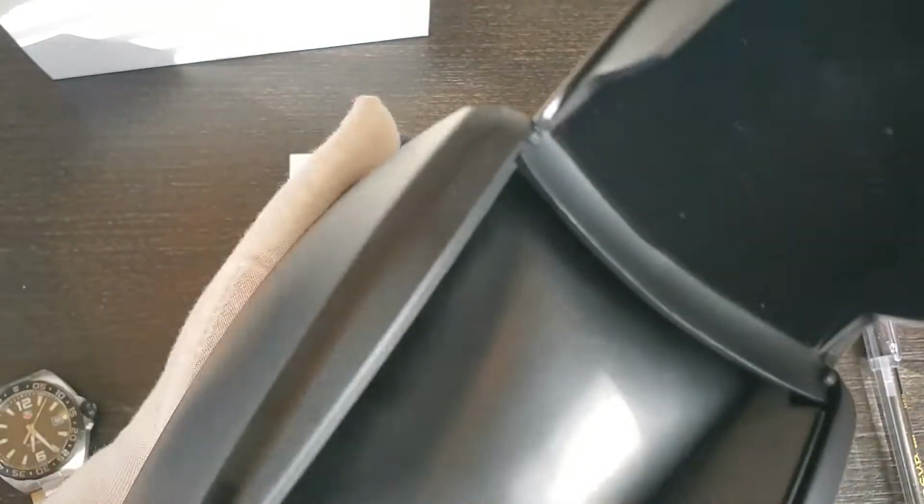Yeah, it's hard to open this with the gloves. I can't even open it with the gloves. So sorry about that, guys. All right, here we go. It has this pillow.